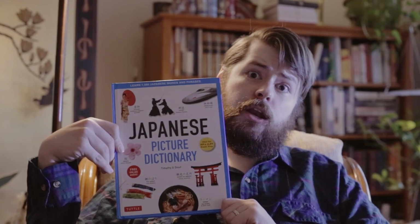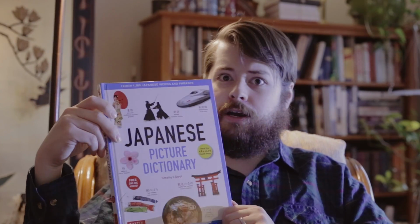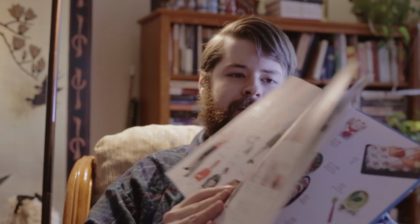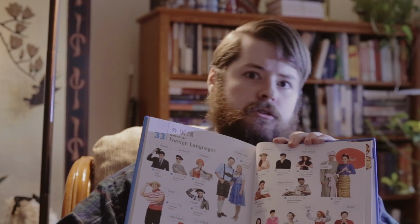And I'm also going to be buying picture books in Gaelic and Cymraeg and stuff like that. But for now, we've got this, which is a Japanese picture dictionary. And it's really cool because each of the topics are separated by chapter. So there's a chapter on stuff in the kitchen, and there's a chapter on foreign languages. There's a chapter on stuff that you'd see in the city or that you would see in a grocery store.